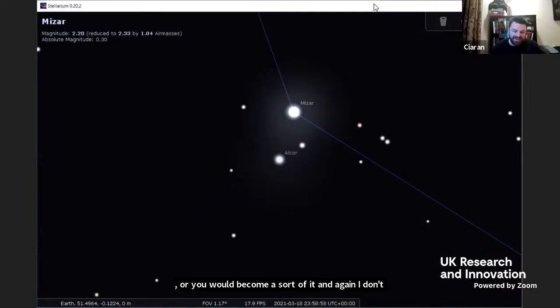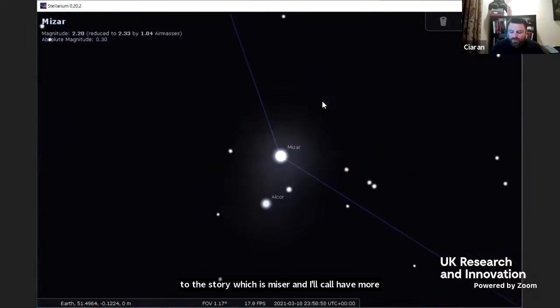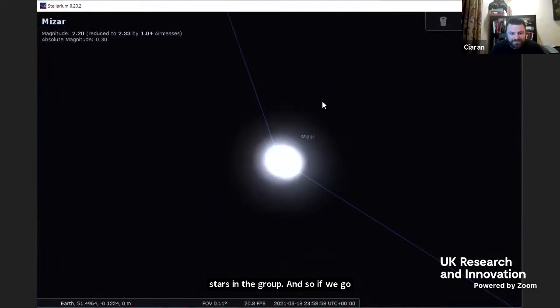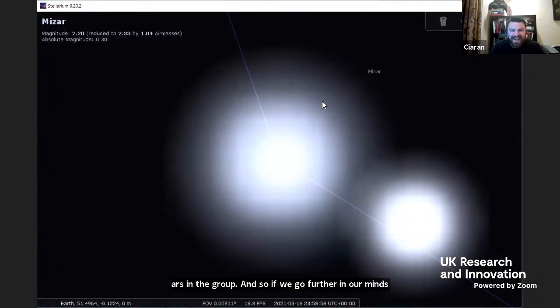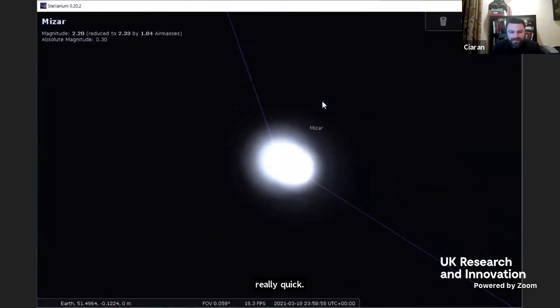And I really like, there's a sort of coda to the story, which is Mizar and Alcor have more stars in their group. And so if we go further in on Mizar, you actually get the third one. So you have to go really close in. But actually, we think there's anywhere up to six stars in this system, whatever you want to call it.